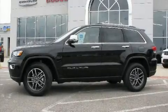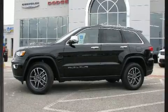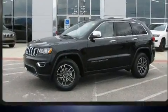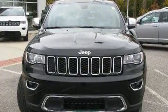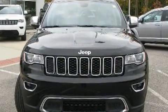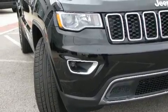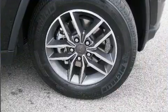Outstanding design defines the 2020 Jeep Grand Cherokee. A wealth of standard features mean that you no longer have to sacrifice. Like power windows, mirrors, and seats, a rear window wiper, one-touch window functionality, front fog lights, a power rear cargo door, and a blind spot monitoring system.